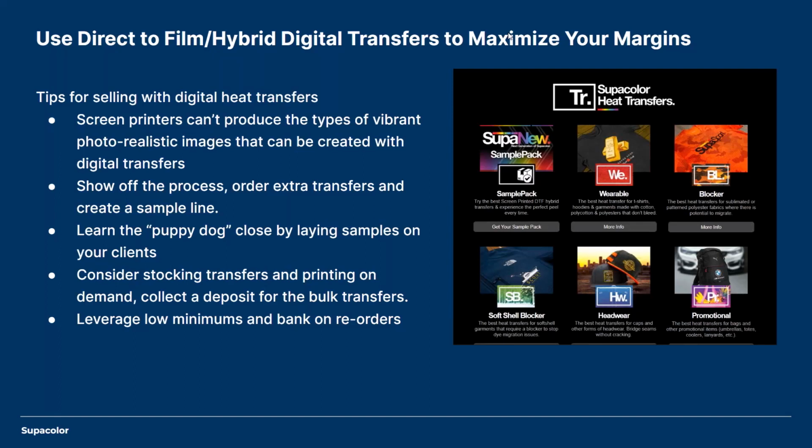But what is a hybrid digital transfer then? So a hybrid digital transfer uses a different production process, and that process uses what's called a digital offset printer, which creates plates, and those plates pick up ink, and those plates deposit that ink onto the same kind of Mylar, and then it goes into a process where they screen print the white underbase, and then they screen print the adhesive, and then the transfer is cured through a heating unit, and you end up with the transfer.